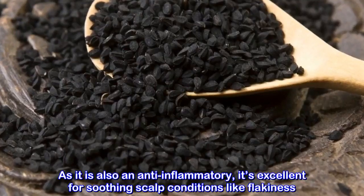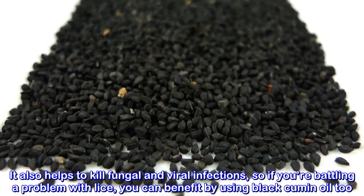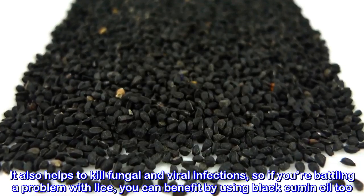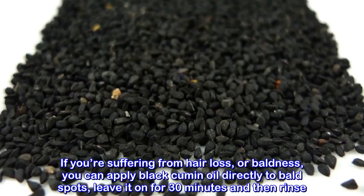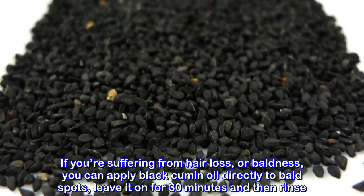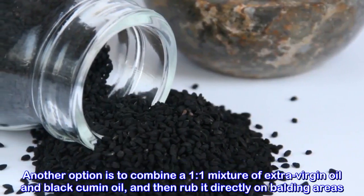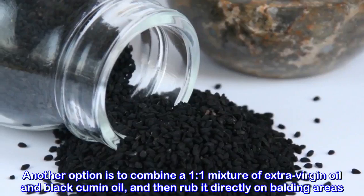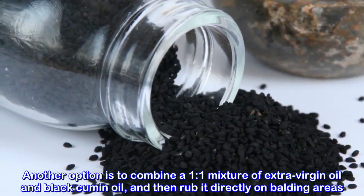It also helps to kill fungal and viral infections, so if you're battling a problem with lice, you can benefit by using black cumin oil too. If you're suffering from hair loss or baldness, you can apply black cumin oil directly to bald spots, leave it on for 30 minutes and then rinse. Another option is to combine a 1-1 mixture of extra virgin oil and black cumin oil, and then rub it directly on balding areas.